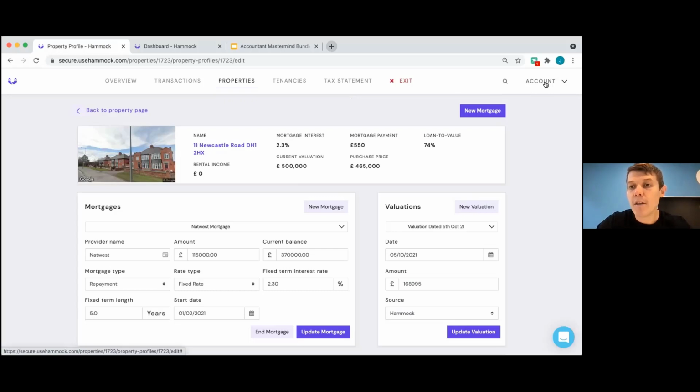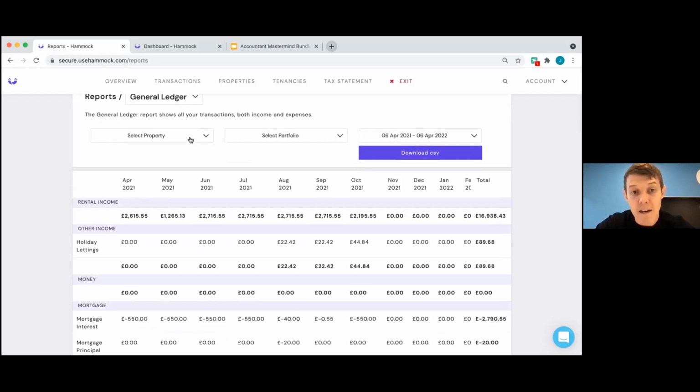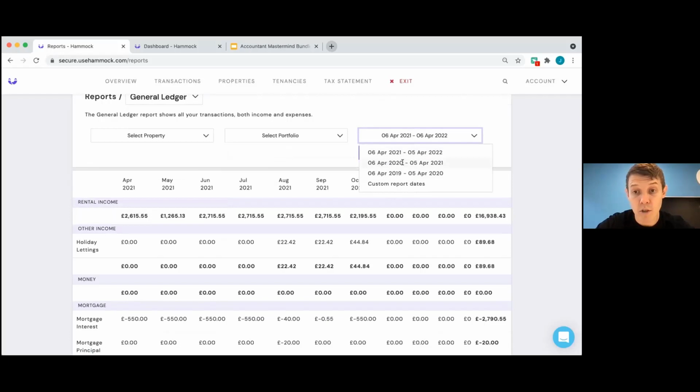Cool. So just one other part of the reporting, because again, this is a new feature that came out in the last few weeks. As well as the tax statement stuff, we've just added a load of new reports. You can see we've got general ledger, the income statement, net cash flow, rent roll, and tenant ledger. I'm just going to show you the general ledger here. Again, you have full flexibility. I can look by property, by portfolio, and by dates, custom dates, or just by tax year.